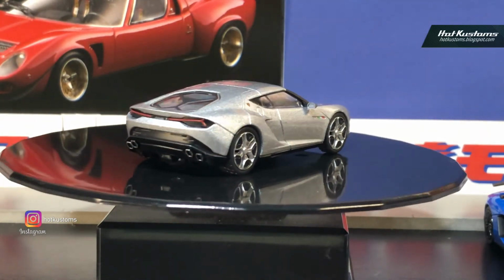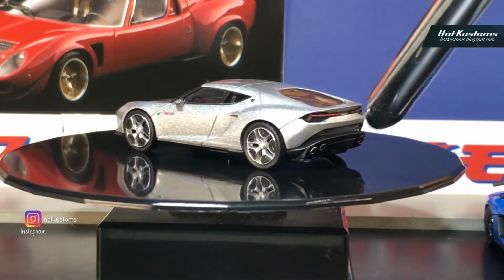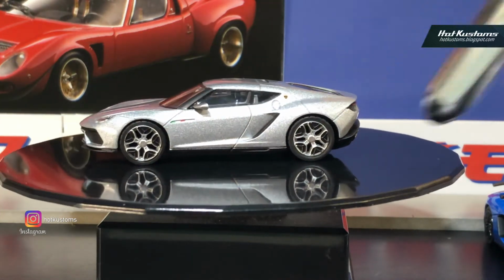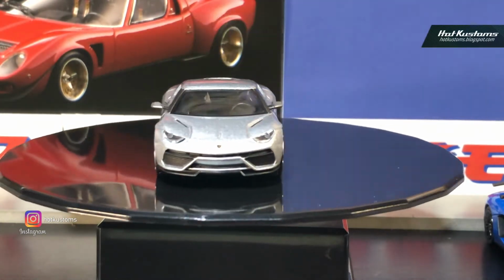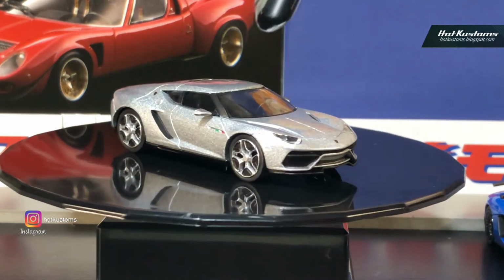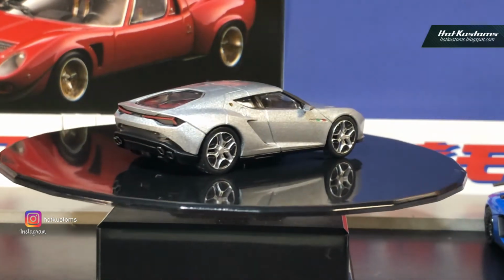When it comes to details, it's quite superb as well. You can see the rear light, you can see the exhaust, which is very detailed, very nice. And you can see that the light is made of plastic, which I believe is the same body as the windows.